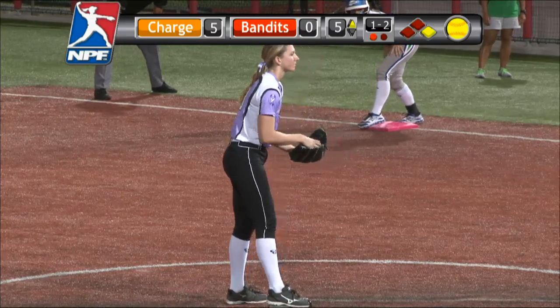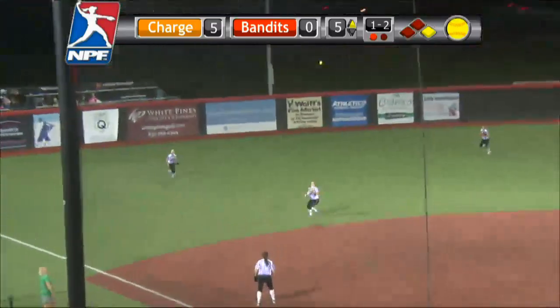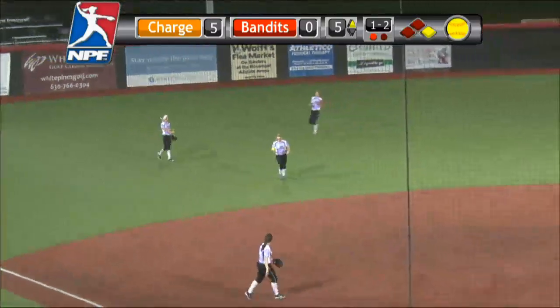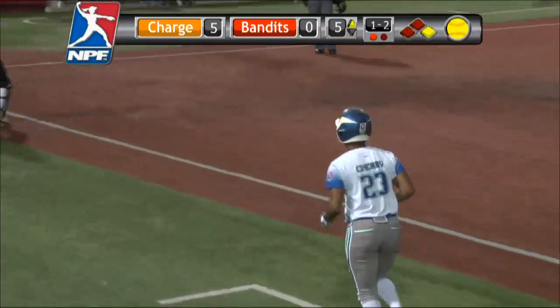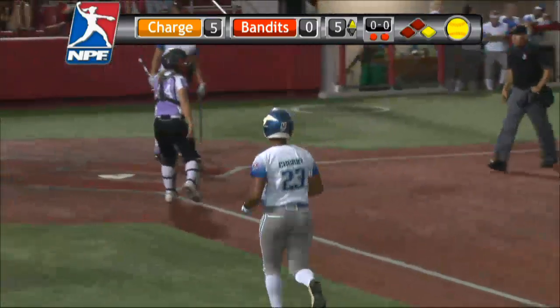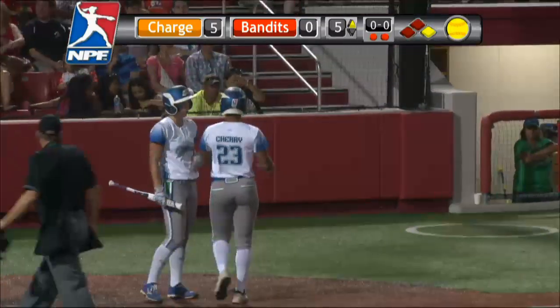1-0 for the Charge, 0-2-1 for the Bandits. There's a shot. Tammy Williams gets under that one for the out. Nice job there by T-Wall. She just ran to the spot first to make the grab. Chase Richardson back to the first base bag.